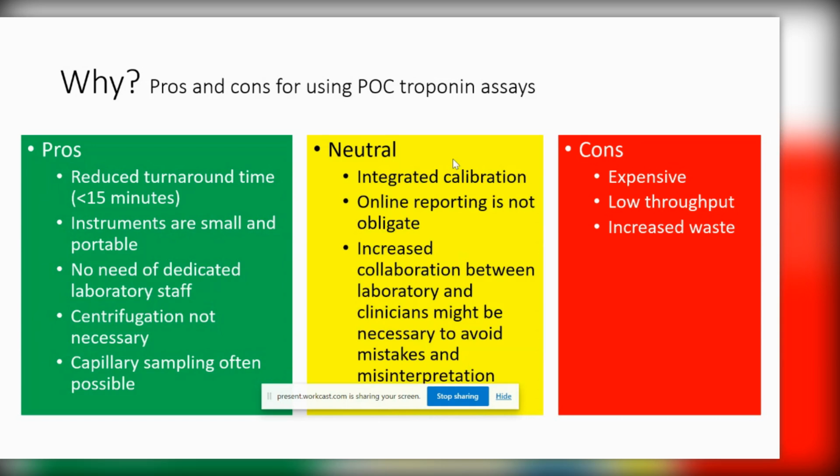There is also something in the middle here which I've called neutral, which is not actually neutral. It's just that there are both benefits and drawbacks here. The first one is the calibration is integrated, which is very fine and a large advance when you don't have laboratory staff available. However, if you have several analyzers and there is a shift between them, there is actually not very much you can do when the calibration is integrated. So then you have to kind of live with that shift, compared to the central analyzers where you can do calibration and try to align them much better.